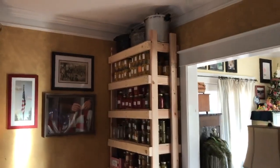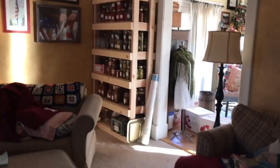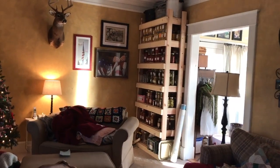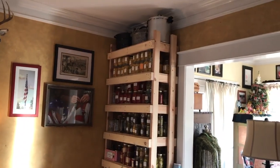And the last part of my tour is this. And you can see this is in our family room, the den. I didn't pick it up for y'all either. Oh, I'm so sorry. But this is life, turning real, folks. But this is a shelf that Mr. Patient built this spring so we'd have a place to put our home canned goods.